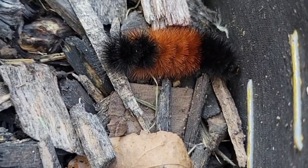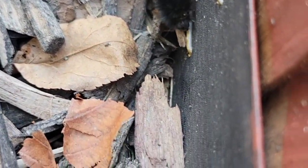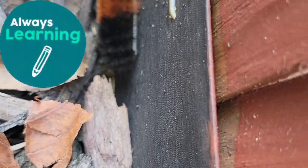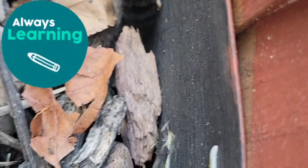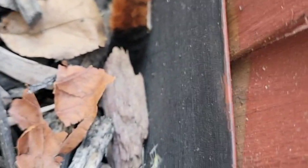This guy is trying to get out and into the barrier. Oh, you're climbing. They're climbing. They're climbing? They're climbing. I think he can climb out.